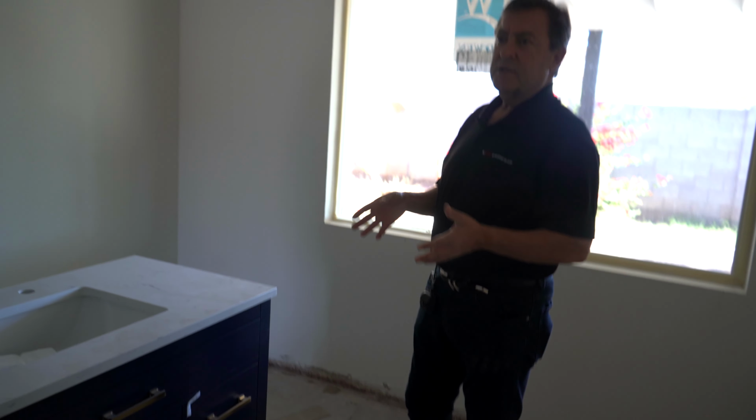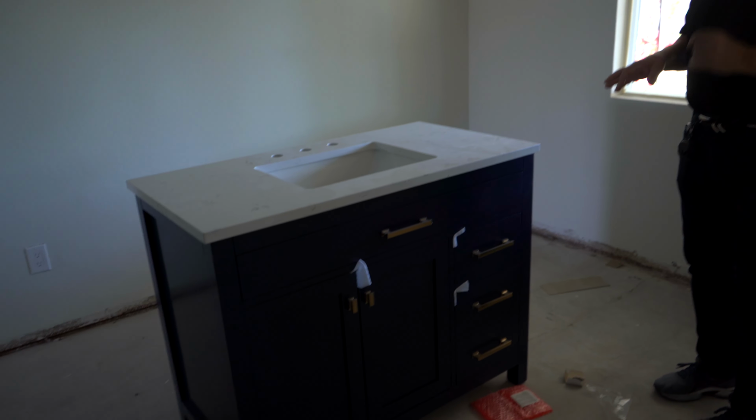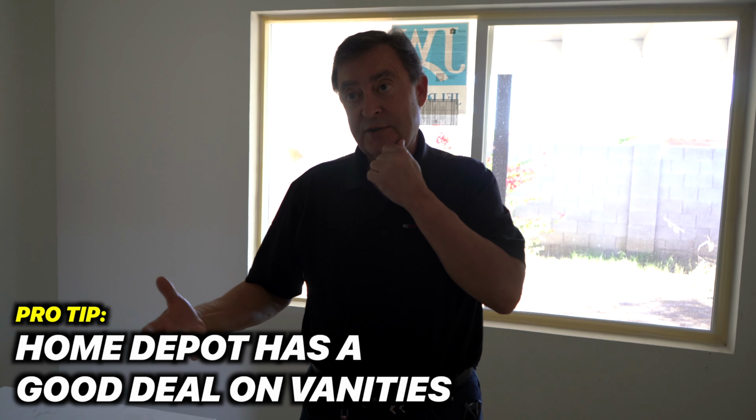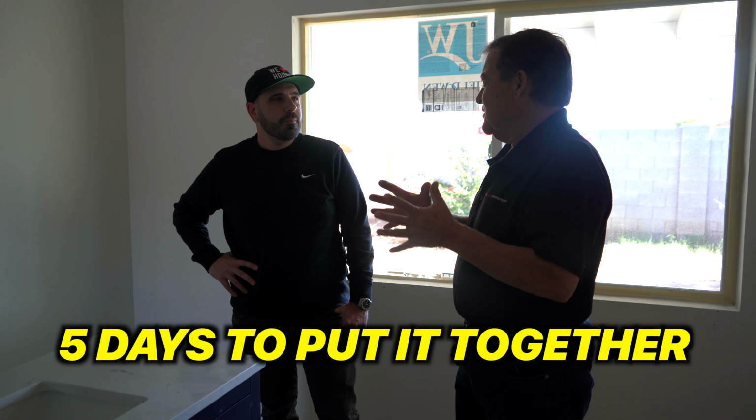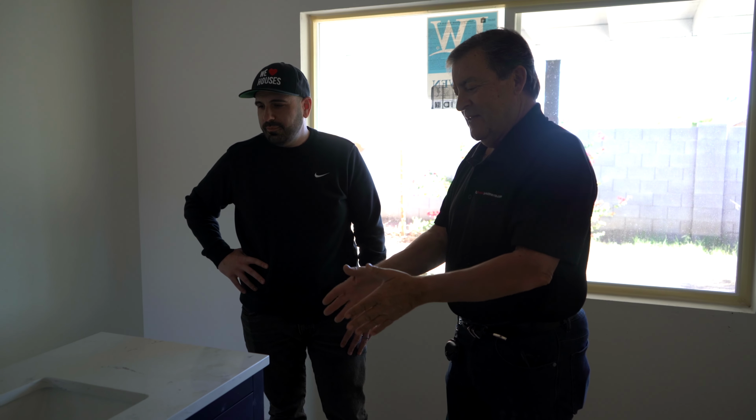Because this is one of your more expensive items, you really need to shop. Right now, Home Depot has a good deal on vanities where they come with the stone already on top. You get the whole vanity and they're assembled. I made the mistake of ordering vanities through Amazon, and they come in a box about this big, with 5 billion pieces, and it takes you about 5 days to put it together. These from Home Depot are about $600, and they're nice looking vanities.